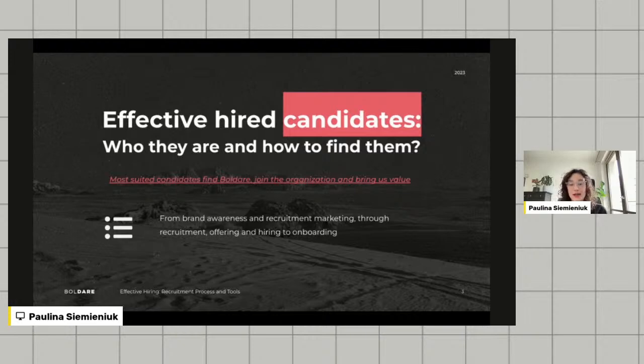Where to find those candidates? It's a good question. So in Boulder, we start really wide, from brand awareness, so that we are known on the market as a valued employer, as a good employer. And then if we have this brand awareness in our candidates, we can go more specific through recruitment marketing activities, such as well-written job ads, marketing campaigns about how work life is at Boulder, or maybe creating some reusable content, like videos on YouTube, interviews on YouTube, that then we can use in communication with our candidates. All of those things, of course, to attract the right type of candidate.